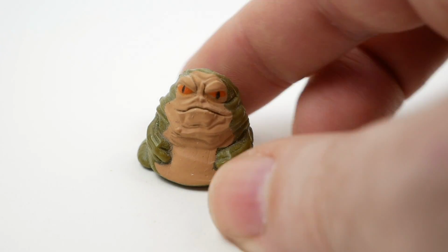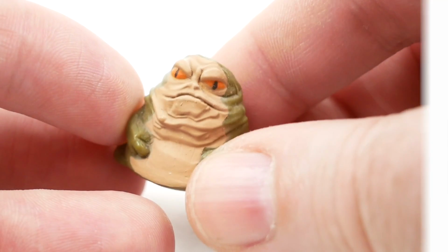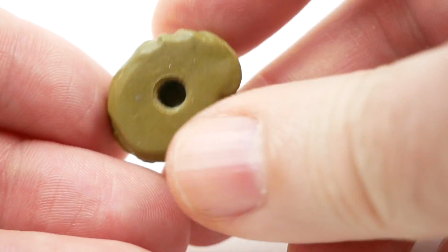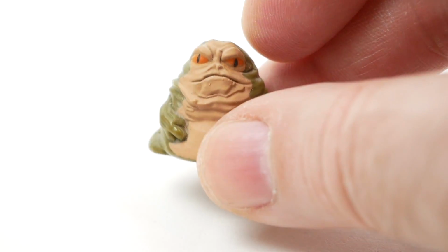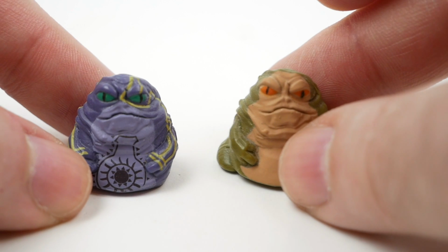about 10 years ago. These fighter pods are kind of like Squinkies, I guess, another popular line of these little rubber figures. They're cute, made of sort of semi-hard rubber, but with a little bit of give to it. They've got these little holes in the bottom, so I guess you could put them on a little stand or something. The reason I'm showing you the Jabba figure is that they did make a Ziro figure, but he's actually just a repaint of the Jabba figure.